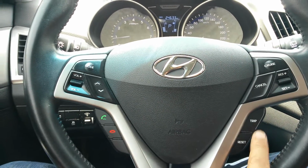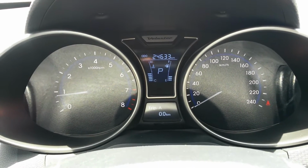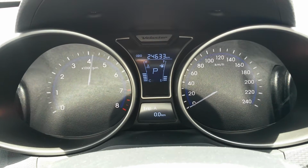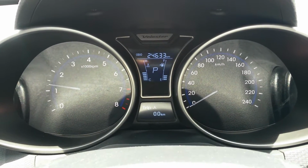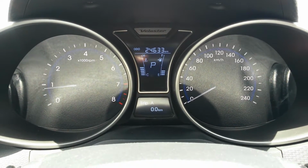Absolutely brilliant. You've also got the trip computer here, but as you can see, that dashboard really does give you all the information to hand. Free revving engine with that gorgeous illumination of the blue, the red and the white. Dials coming through, very easy to read, and of course all adjustable.